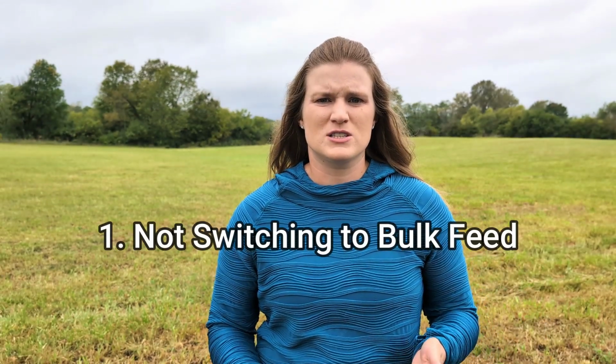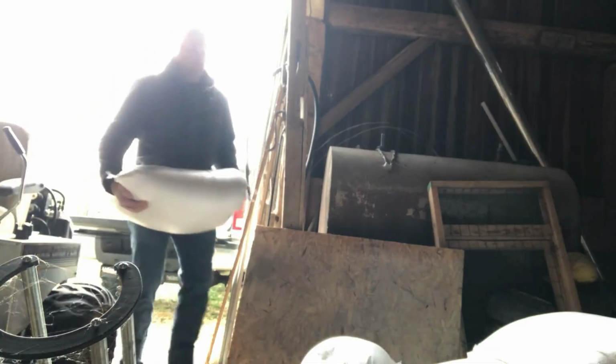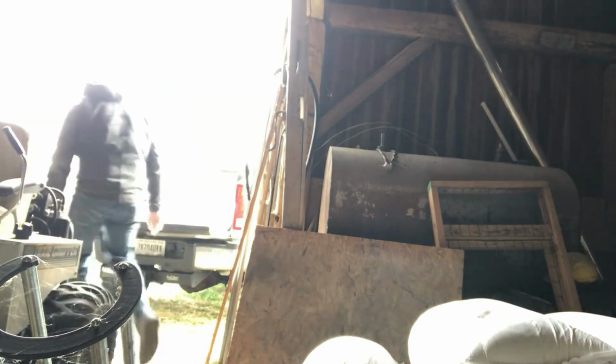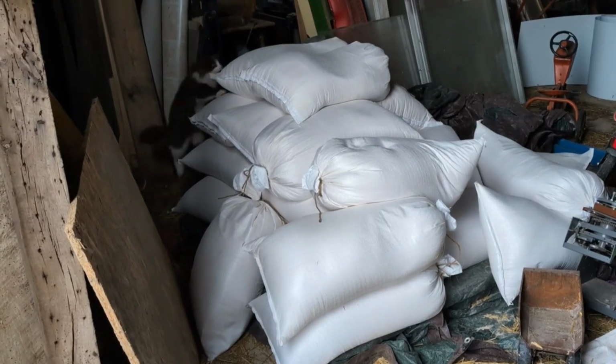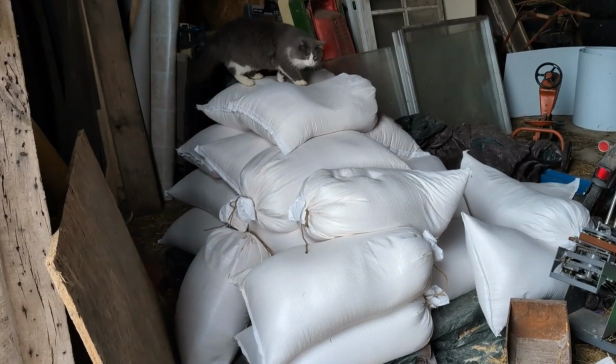So the first big mistake that we made was not switching to bulk feed sooner. We were going to the store and buying bags of feed probably just about every single week for a while as we started to get more chickens. We are lucky enough to live next to a mill where it's only about 15 minutes away. We actually buy a ton of chicken feed at a time now. It saves us about 25% and it really saves us a lot of hassle of having to stop at the store all the time to stock up.